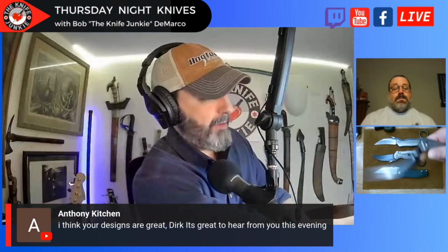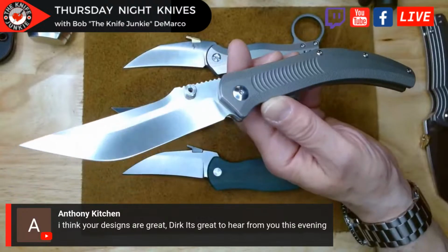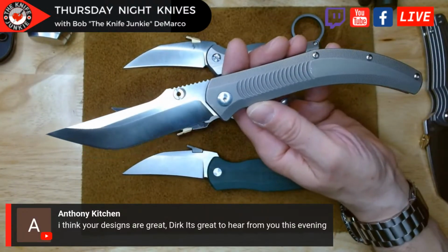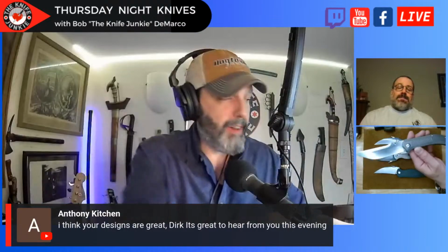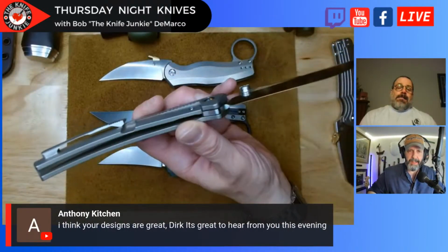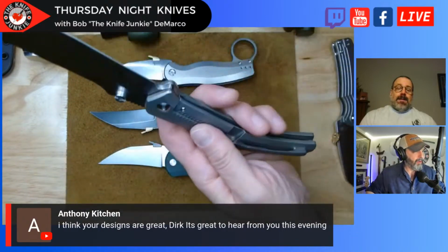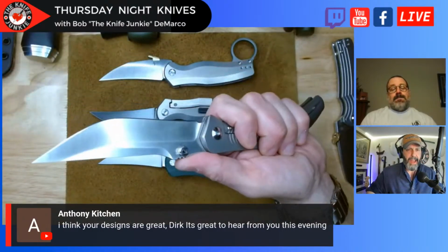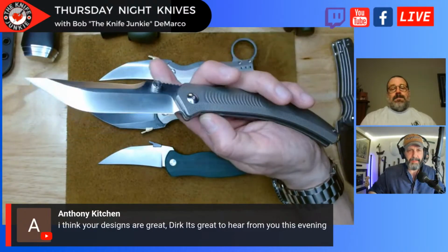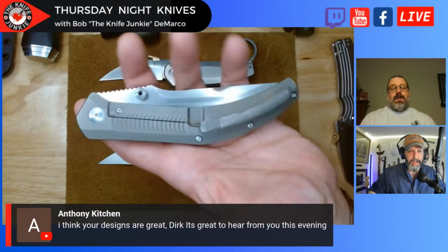Here is a tactical knife that you designed, your modern take on the Spanish Navaja. Oh man, I love this knife, and I love its liner lock brother. But this is a frame lock, and it's a heavy titanium. You've got heavy titanium slabs on both sides, with a pretty stout lock, and then with your hand reinforcing that lock, it's hard to beat that. Very much so.